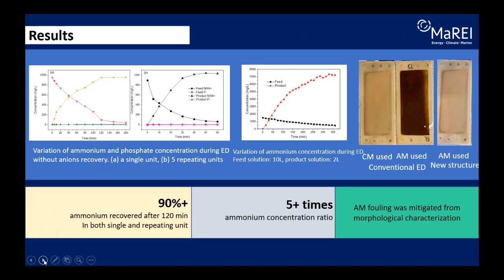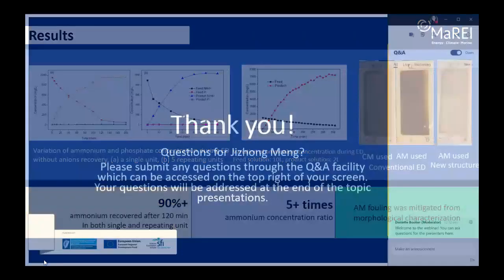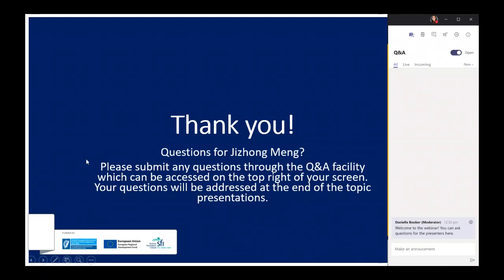The experiment is not finished yet, so we will get more results in the future. From the results, we can know that the electrodialysis can work efficiently to recover ammonium at high concentration and mitigate the membrane fouling. The next slide. Thanks.